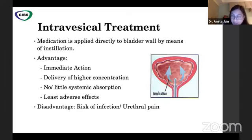Coming to intravesical treatment, once the oral medication is not working or having a lot of side effects, then you can instill the medication directly into the target organ with a maximum response and without systemic absorption, so there would be least side effects. But it could have disadvantages: it's invasive, you are introducing a catheter, so it can aggravate urethral pain, and also there is a small risk of infection.